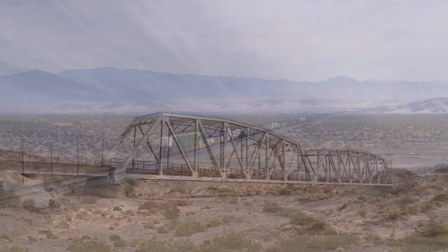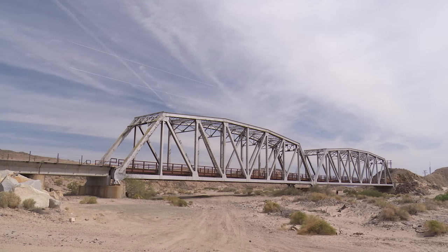In the channel of the Mojave, a shot you normally can't do in most rivers, UP 6017 heads west over the fourth crossing.